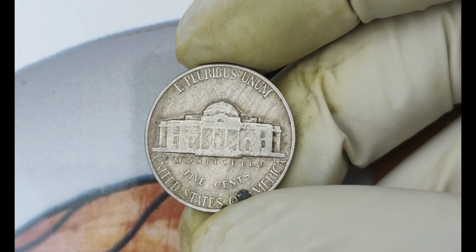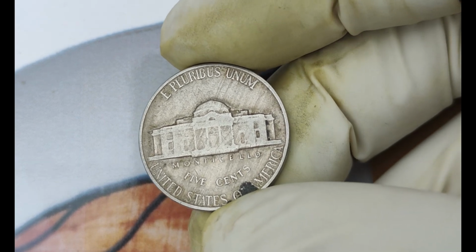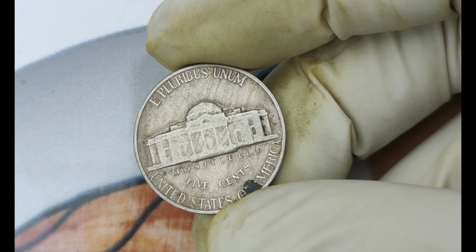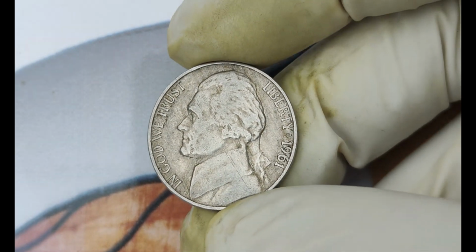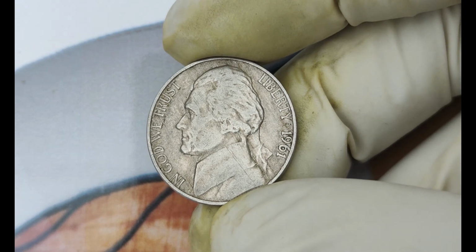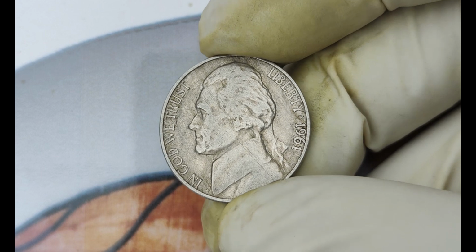Auction footage or a simulation of an auction appears, with bids escalating rapidly. One particular specimen of the 1961 no-mint mark Jefferson nickel set the numismatic world ablaze when it sold for an astonishing $1.5 million at auction. This record-breaking price was driven by the coin's impeccable quality and its historical significance.